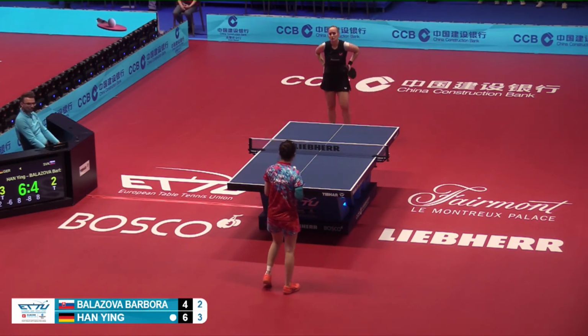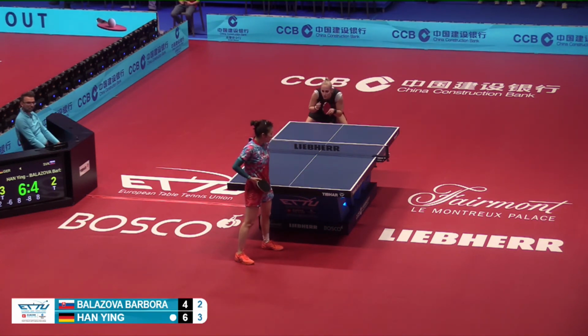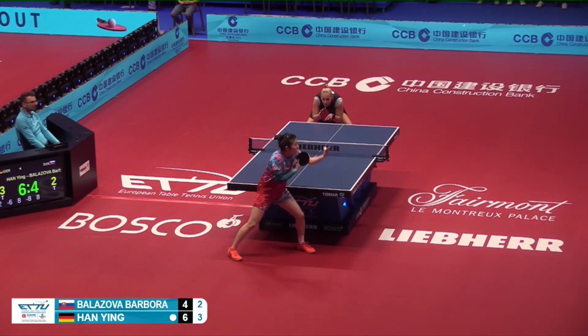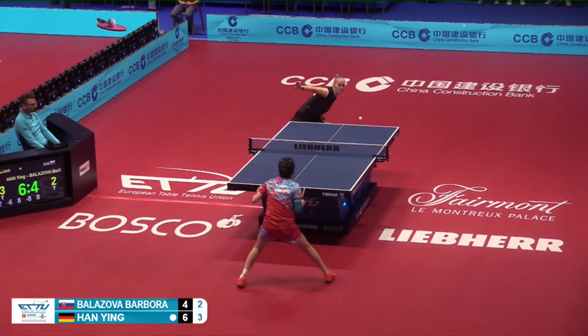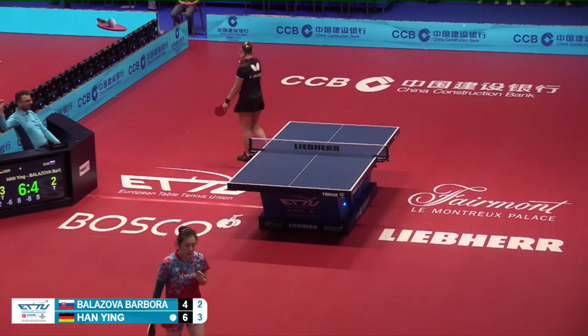She's getting one away and then misses a ball that she knows she should really make on the table. And Ying changing the serve to the hook from the middle. Look at that. Poetry in motion.